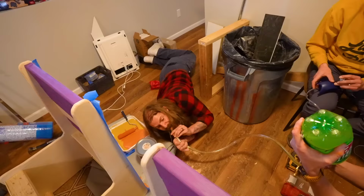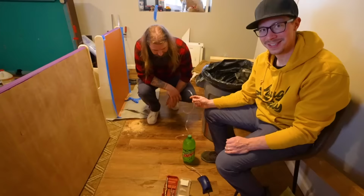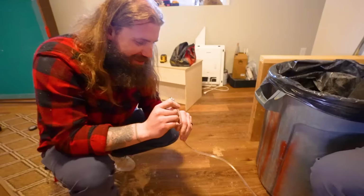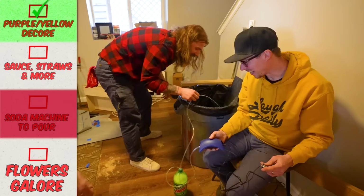That's cheating. This is take two on the soda dispenser. I went back to the pet store. This new one is for a 40-gallon tank. Oh! Hey! That looks like it's going way quicker. Go, go, go! That's way quicker.